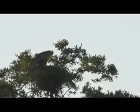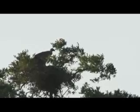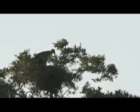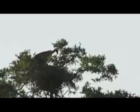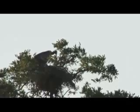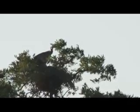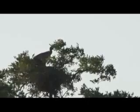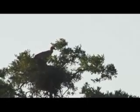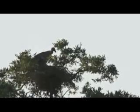So how long was it since the last one? Was it about 4 or 5 months, when it was fledged? No, last year. Oh, last year. Yeah, it must have been about 4 or 5 months. And there's a little movement underneath that adult.